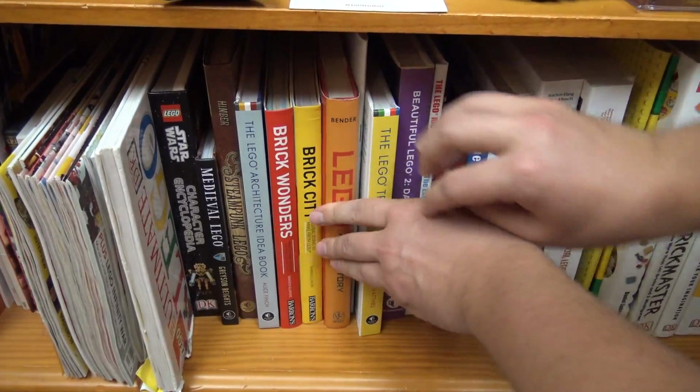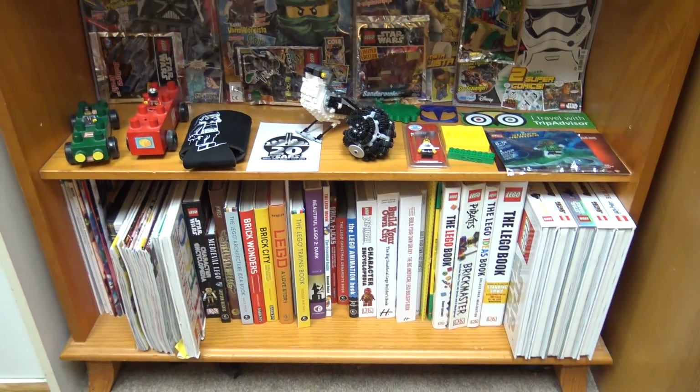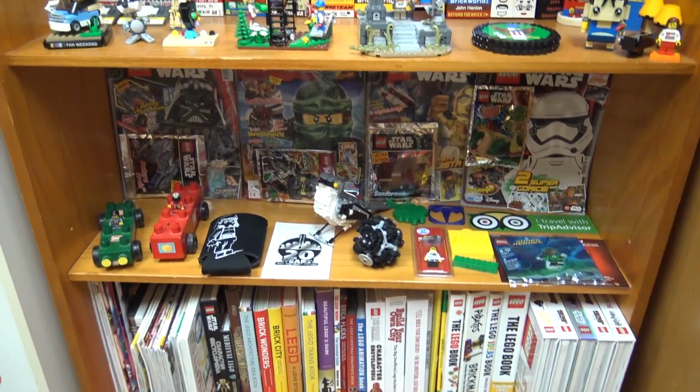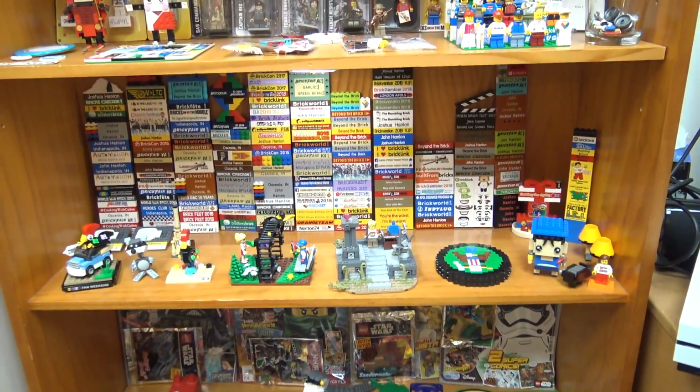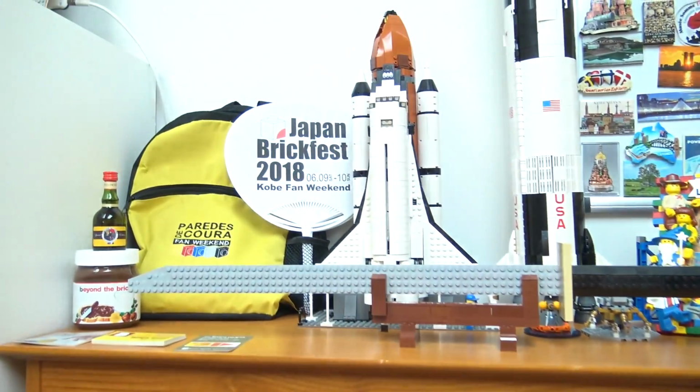Slip that back in there. And yeah, some really great stuff there. So Lego fans have created some incredible books over the years, and it's really great to have just a small display of some of the work that's been produced. Then we'll come to the top shelf here.